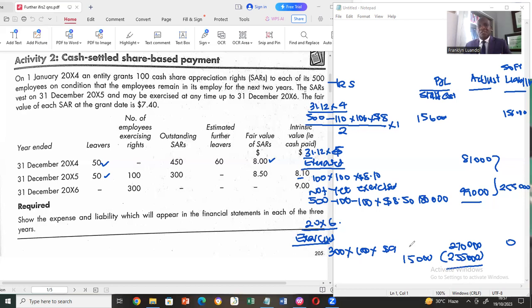So this topic is relevant to ACCA students under Strategic Business Reporting, also under CA 3.1 for ZICA students.